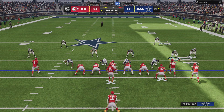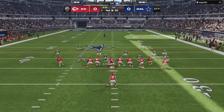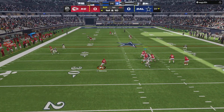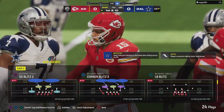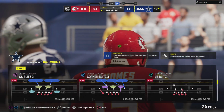Line of scrimmage, the 37 on 1st and 10. Snap coming at 1, and it's Mahomes. Steps away. And Mahomes picking up the first as he slides and hits the deck. It's a pickup of 12. Second play in a row with a 12-yard gain.